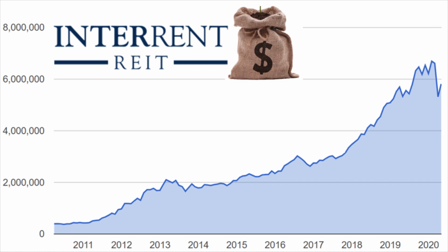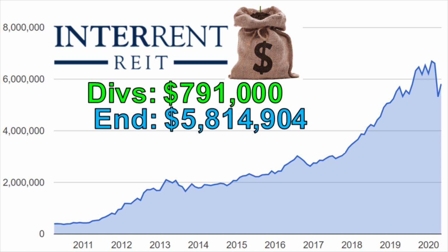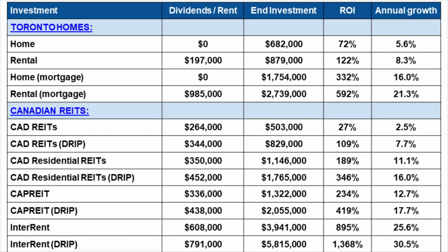If you decided to reinvest the dividends, doing so would have generated $791,000 in dividends and an end portfolio value of $5.8 million. That's an ROI of 1,368% and an annualized growth of 30.5%. So here's a summary of every investment option we've talked about and some observations.